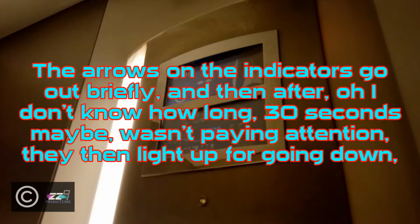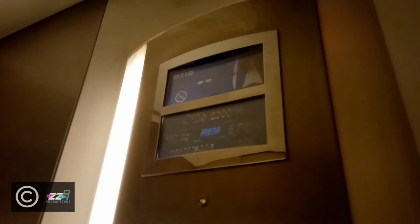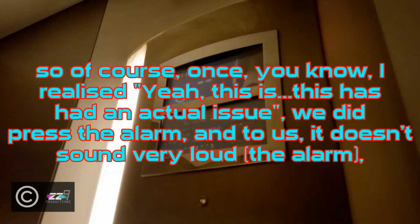The arrows and the indicators go out briefly, and then after, I don't know how long, 30 seconds maybe, I wasn't paying attention, they then light up for going down, but the lift still doesn't move. At that point, we had pressed both floor buttons, they were both lit, the lift wasn't moving, the door open button doesn't do anything, there's no door close. So, of course, realising this had an actual issue, we did press the alarm.